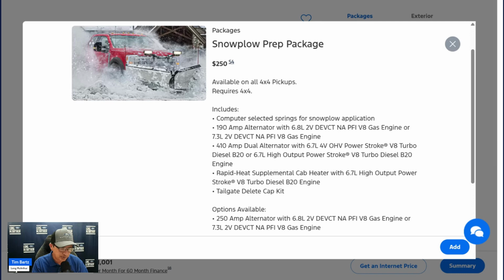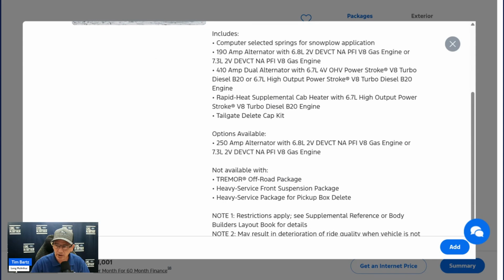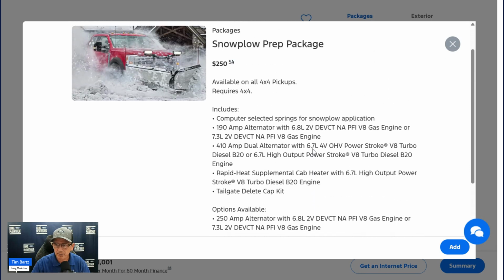Doesn't mention the high outputs. Also does get for this year, actually it's mentioned in there as well. I didn't see it in the order guide from last year. Tailgate delete cap kit as well, so you're going to get that too. And then optional, some options you have is you can also upgrade to this 250 amp alternator on your gas engines if you'd like to do that. So there you go. That snowplow prep package, great for those that need to have that snowplow put on their truck to help everybody out in the wintertime.